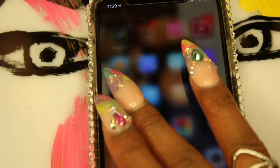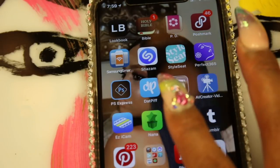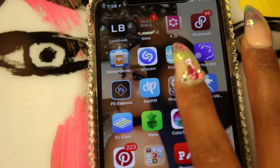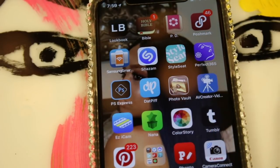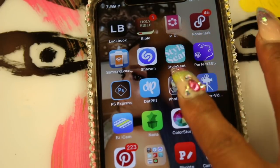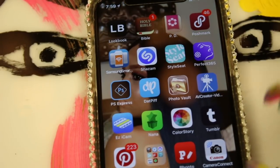This is a Samsung app, which is for my camera that I use for vlogging. This is Shazam, which is very good if you're out, like if you're at a store or anywhere, and you hear a song or on the TV or something and you want to know what the song is, you can use this and it will pick up the song that is playing. And then I have Style Seat, which if you want to find stylists or anything, I'm sure you guys know what Style Seat is. But yeah, I have that.